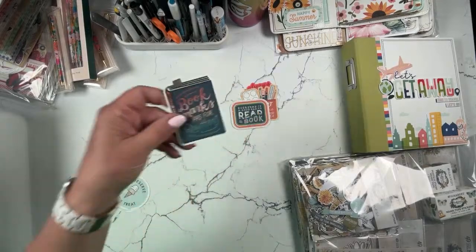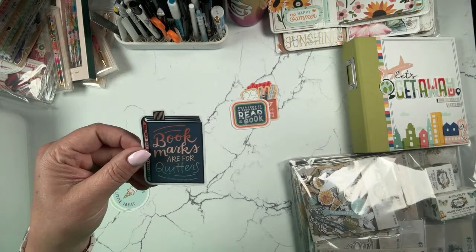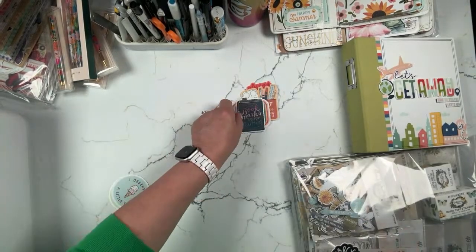These also, I've seen people put things on their Kindle. So if you have a Kindle or an e-reader, especially if you have a case on that Kindle or e-reader, it's fun to add your little vinyl stickers.